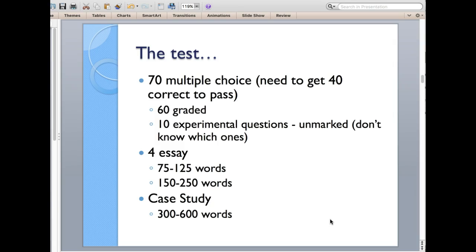For the essays, they recommend for the short essays about 75 to 125 words. For the long essays, it's 150 to 250 words. And for the case study, they're looking for about 300 to 600. Now, different people have different styles of how many words they use when they write. But the one thing I would say with this is you always want to make sure you're giving evidence and actually answering the question that they ask.